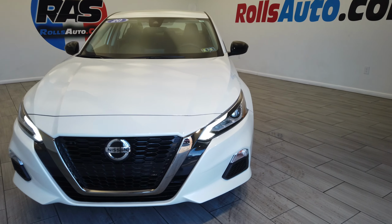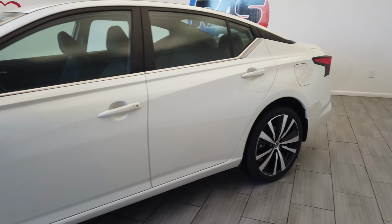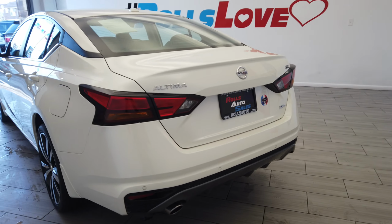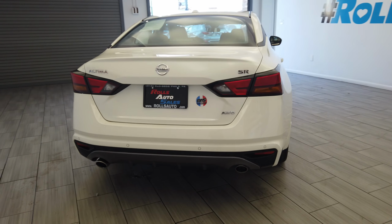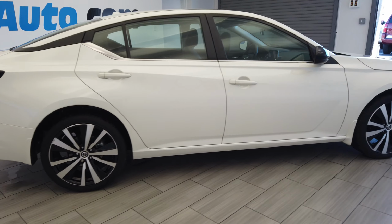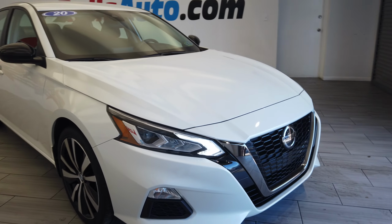Hey, this is Nick from Rolls Auto, and this is our 2020 Nissan Altima. A very nice white on black leather interior. This vehicle is an SR all-wheel drive. You can see there's parking sensors, very big two-tone rims from Nissan, factory tint, keyless entry, fog lights.